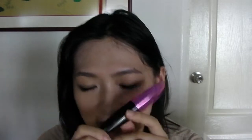I kind of really like this, even though I hate pink. Yeah, I really don't like pink, but for some reason this is super cute to me. I have no idea why.